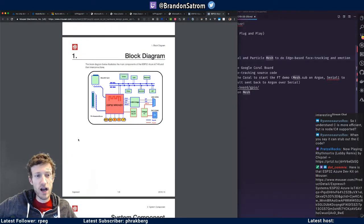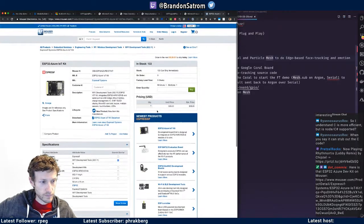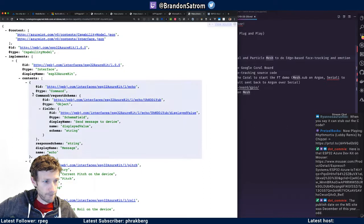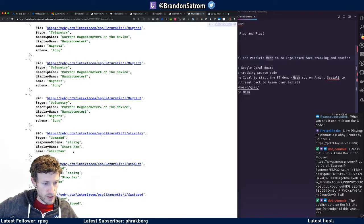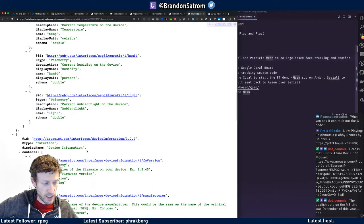So this is why it's interesting, because it comes with a built-in screen, light, magnetometer, temperature and humidity, barometer, motion sensor, micro SD support. It's an interesting device, and its capabilities would probably be very similar. So let's actually take a look here. Commands that would be supported: send message to device. Yep, that makes sense. What else? Telemetry: pitch, get the current pitch. Telemetry: roll, pressure, altitude, magnetometer X, Y, and Z, start the fan, stop the fan, speed, temp threshold, temp, humidity, ambient light.